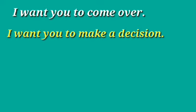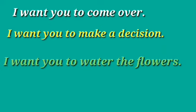Note, the word "want" also expresses something you would like someone else to do, or that something you would personally enjoy. When you want somebody else to do something for you, we use "want". Examples: Number 1, I want you to come over. Number 2, I want you to make a decision. Number 3, I want you to water the flowers.